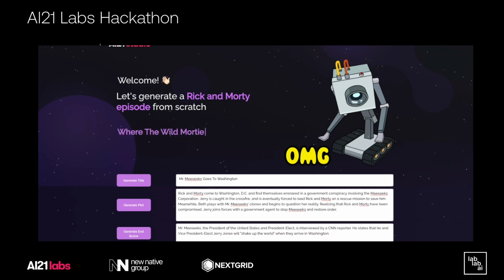So this is the whole application. It creates a made-up title, then it creates a made-up plot that is based on the title, and then it creates a made-up end scene, a post-credit scene, based on the plot. For those who aren't familiar with the word plot, this is how we call a summary of anything that happens in a movie or in a TV series.